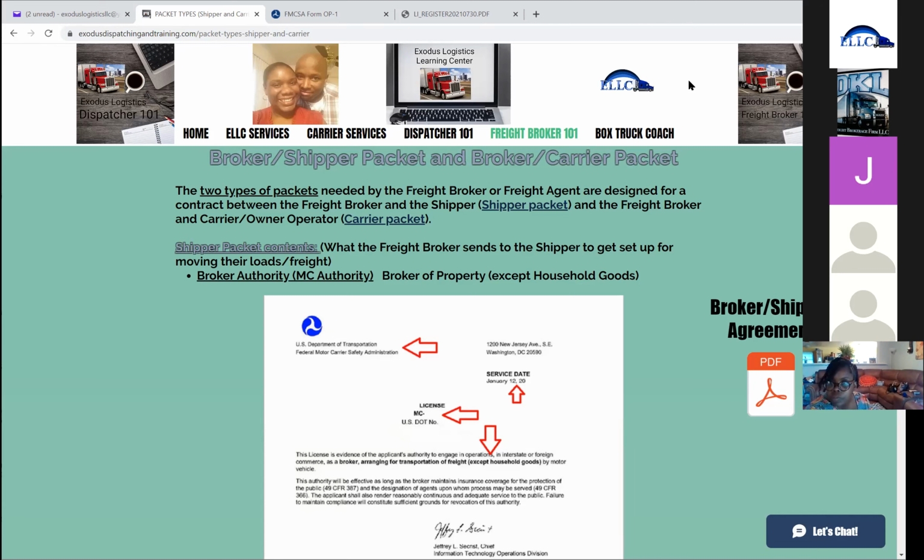Because the numbers on the load tender, let's say the shipper gave you a load tender for $5,000, and let's say your margin as a broker is 20%. You want to make 20% off of every load, every tender, I should say, that the shipper provides. So 20% of $5,000 is how much, guys? What's 20% times 5,000?